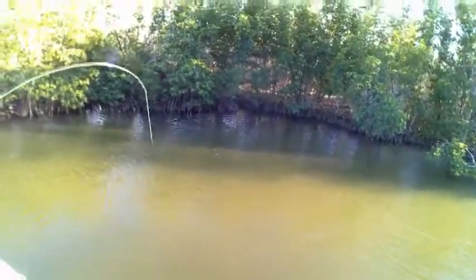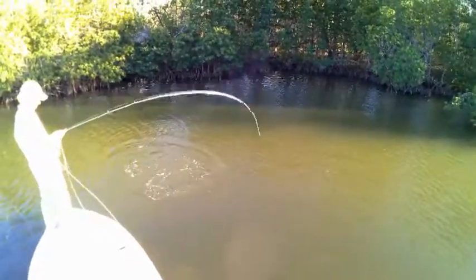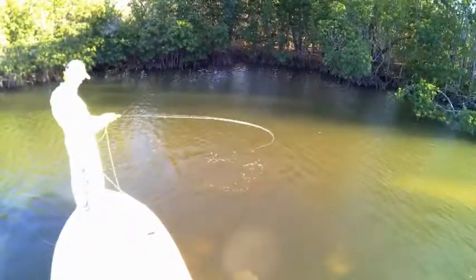This fish is tearing up the top, and I think you can kind of see here the water's pretty clear. There were days when the water was clear, and there were days when the water was dirty. You just have to change your fishing techniques during these times.